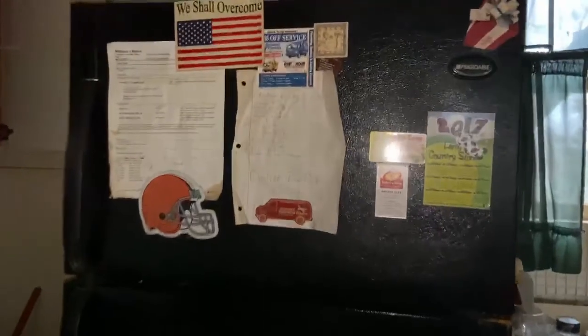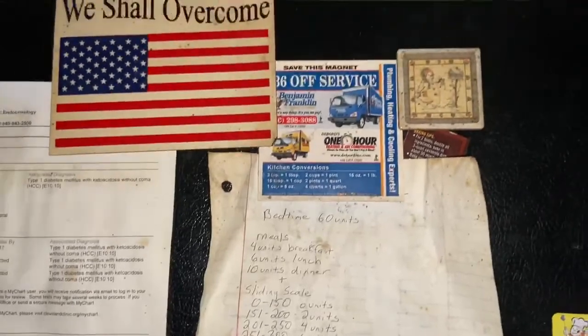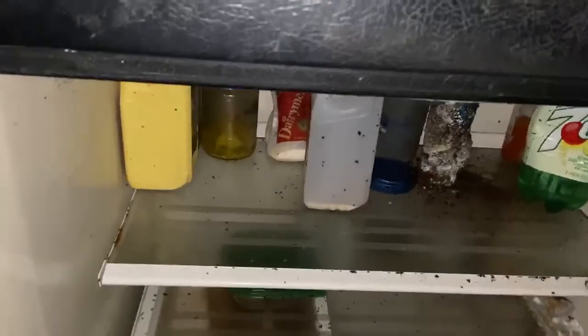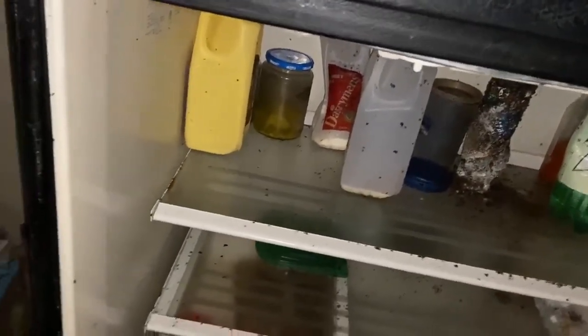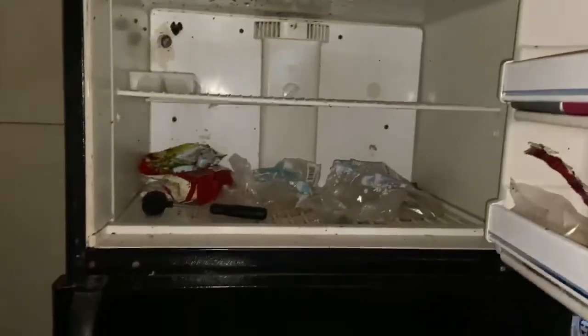Whoa. Bridge. 2017 calendar right there. Whoa. Let's see if there's anything in here. Oh my god, that's disgusting. There's food in here and just old milk. Mold building all over it. Oh, I don't even want to open the freezer. Oh my god, that's disgusting. I'm closing that because it just smells so bad.